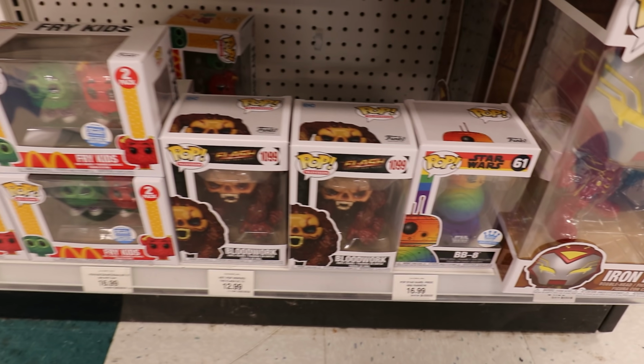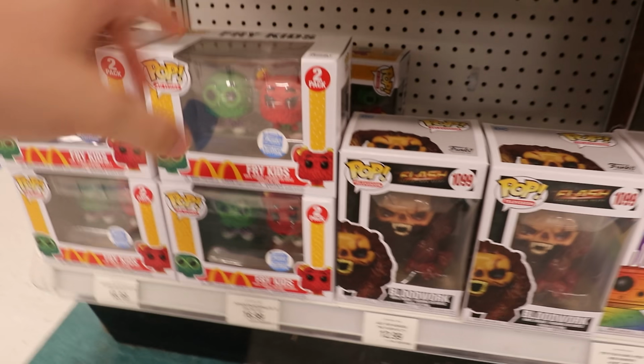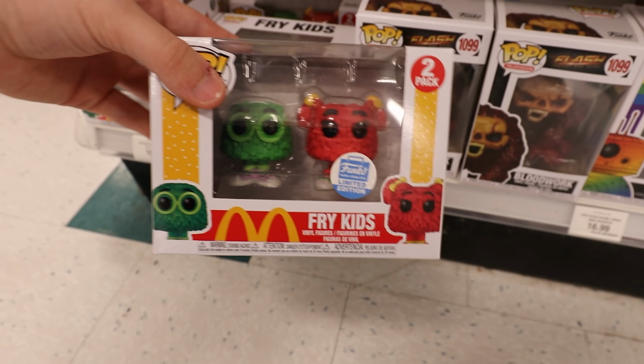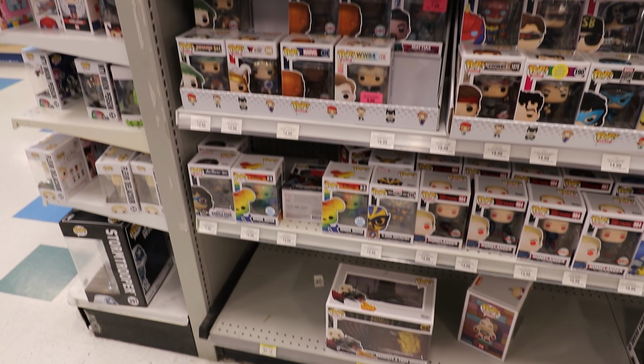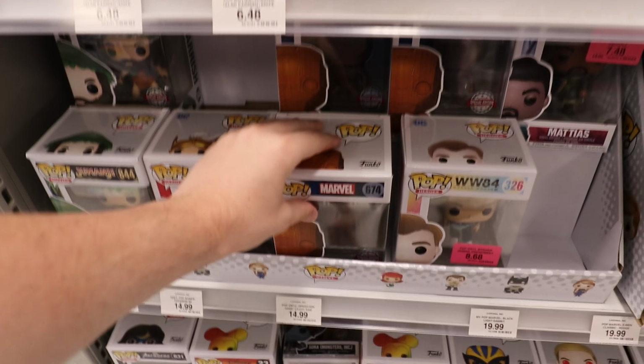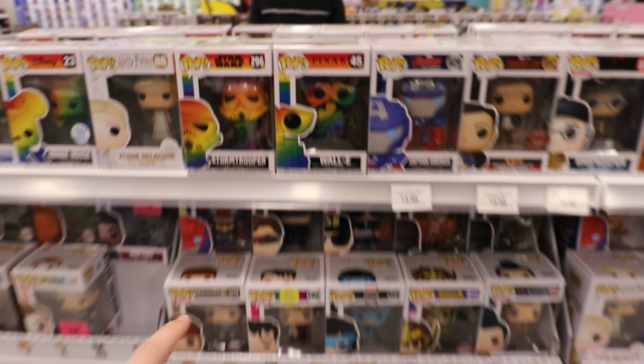And then, guys, at the bottom here, they do have some of the Funko Shop exclusives, like the BB-8, as well as the Fry Kids, and this is definitely a nice two-pack if you haven't picked it up yet. And also, it's nice because it is the exact same price as a normal figure. And over on this side, guys, they have a lot of great exclusives, like the Wood Deco Iron Man, as well as the Alan Parrish from Jumanji, Minnie Mouse.